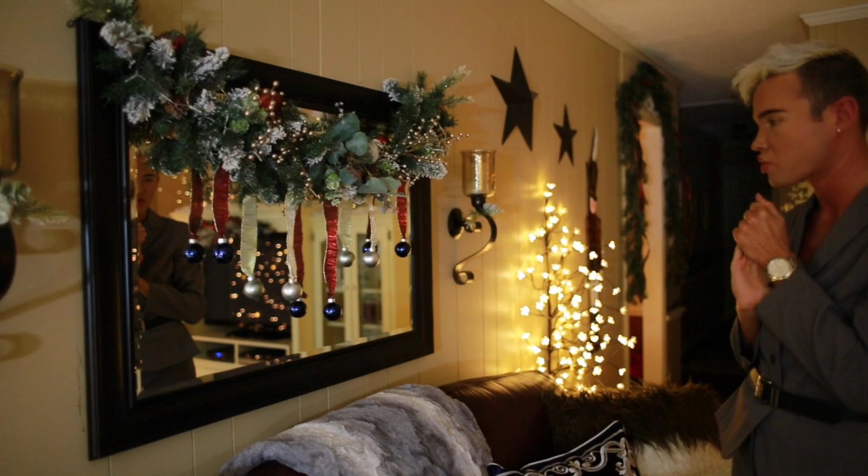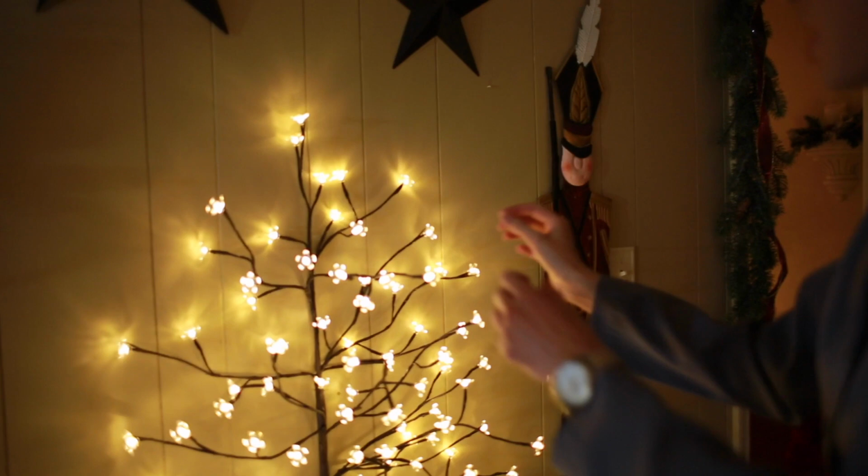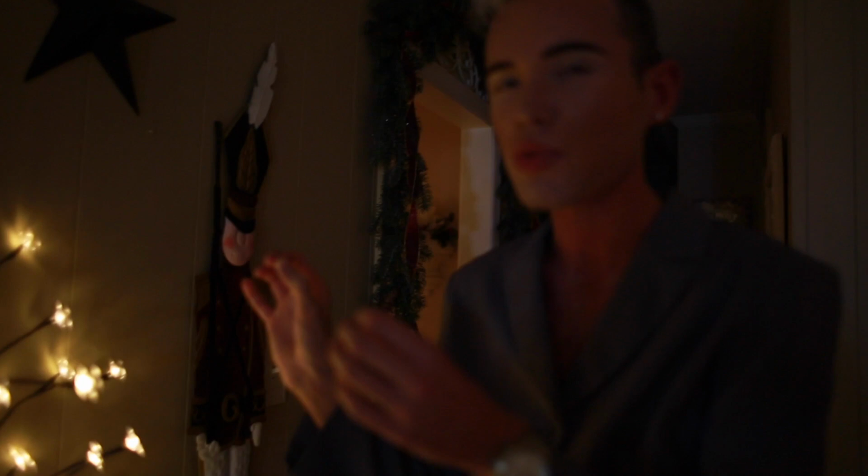On either side of our couch this year, we added these new beautiful trees that light up. There are even little flowers at the very tips of the lights, which I think is gorgeous. It's almost like cherry blossom. So I love that. On either side, we also have these toy soldiers.